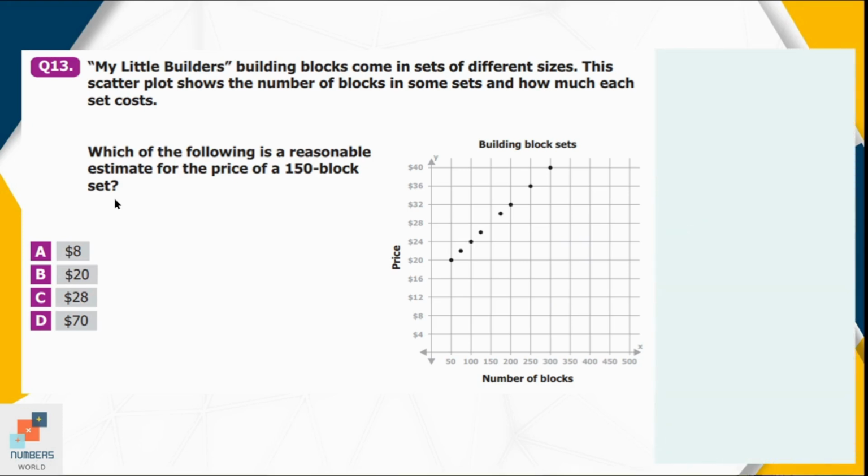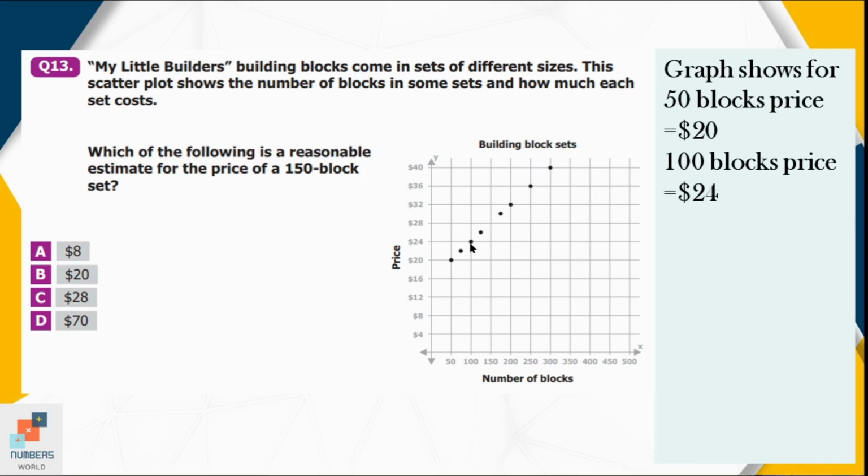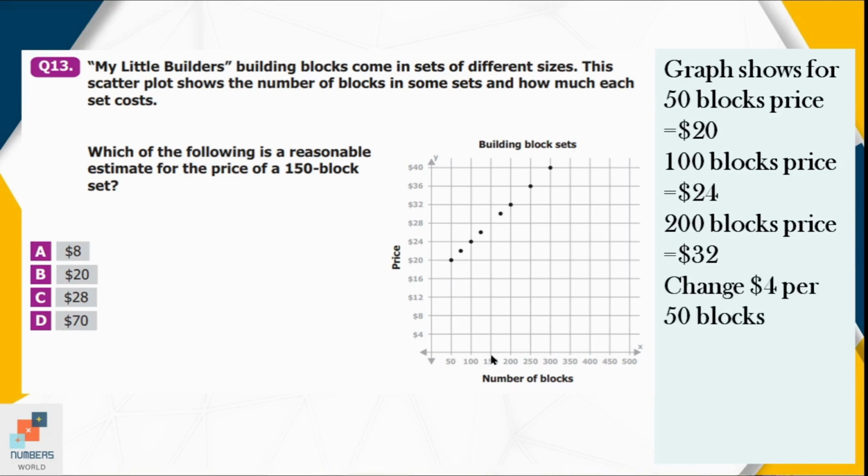So if we look at the graph carefully, for 50 blocks the price is $20. For 100 blocks the price is $24. For 150 blocks the price is missing, but for 200 blocks the price is $32. So if you look at the pattern carefully, there is a jump of $4 after every 50 blocks. So if we follow this pattern, for 150 blocks, the price will be $28. Option C is the correct option here.